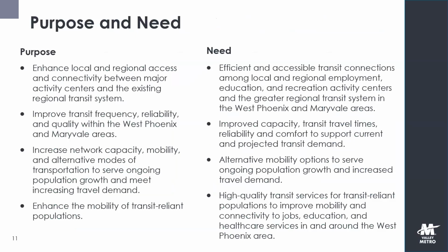In terms of the need for this project, that's getting more into the specifics of why we are looking at this area instead of other areas within the city. And really the key here is that within Maryvale and the whole West Phoenix area, we see very high transit utilization with the existing network. The existing network is mainly comprised of local bus routes and the Mary Circulator.